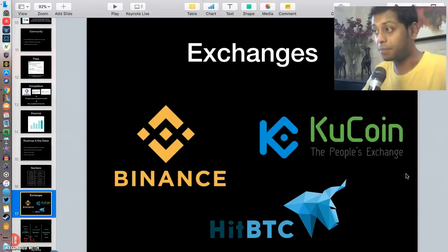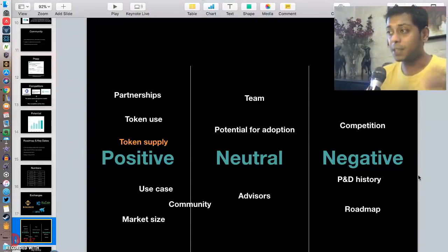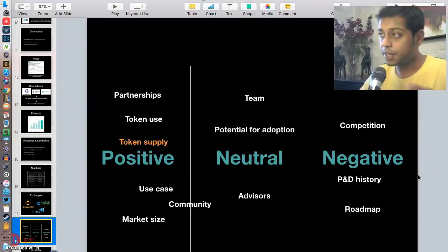So now that you know where to buy it, let's just have a little summary on what I think about this project. There are a lot of positives here. I think the partnerships and the use of the token are great. They've made that token absolutely essential for use on their platform, and that's fantastic. Use case, there's always a lot of money in this market, and a lot of people want to passively earn by just giving their money in and waiting for returns. And I think this can help them with that. The market size is huge, huge, huge, huge.